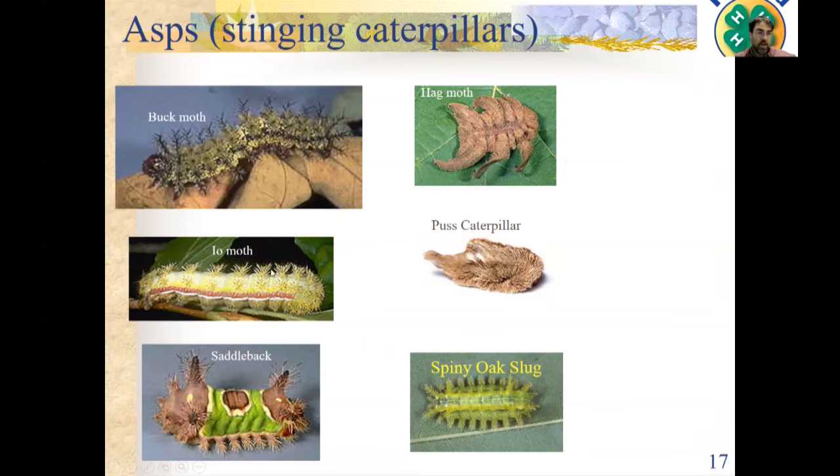All these spines can break off and be in your skin and cause you to have severe allergic reactions and cause you to have severe burning and other sensations. It can cause nausea and other issues. So don't mess with them.